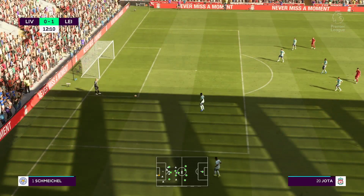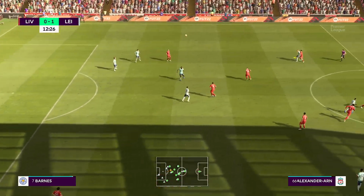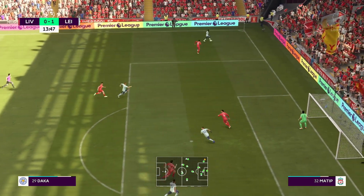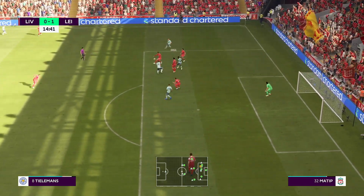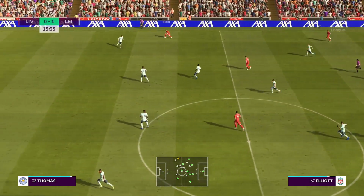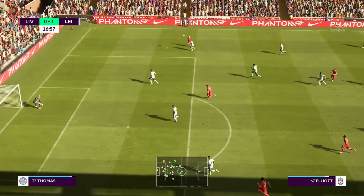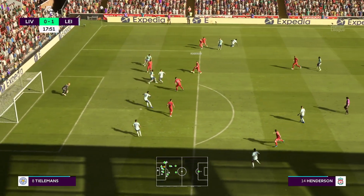Go, go, go. Tielemans. Daka. Moving it forward. Could play it in. Tielemans. And blocked for now. Fabinho. Well, still searching for the equaliser, but not passing it anxiously. And he's lost custody of the ball here.